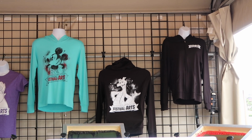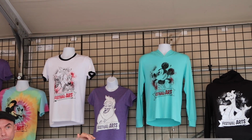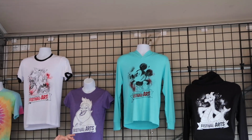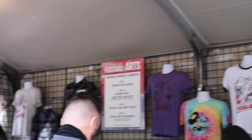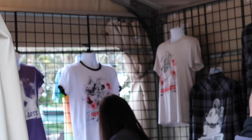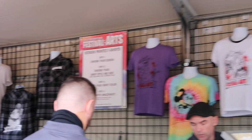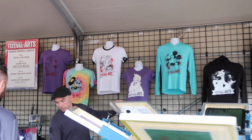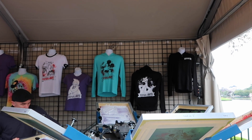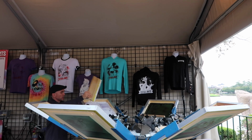They have all different options. They got Mickey, Figment, Ursula, all the villains. But they have the white shirt. Oh yeah, there's Sorcerer Mickey one, with Goofy and Donald, going across. And then there's what the flannel looks like on the front and back. And they have a purple shirt, tie-dye, a ringer. And then they're calling that a summer hoodie. The hoodie was 40, the ringer's 33, tie-dye shirt is 35, the t-shirt's 30, and the flannel was 80.